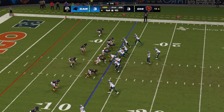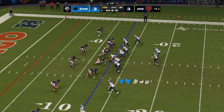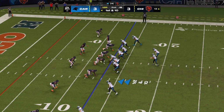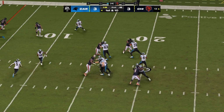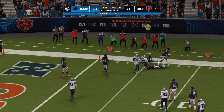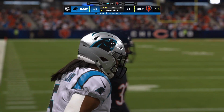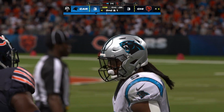From the 13 now, they work on 1st and 10. Young will set to throw. That'll be caught right side. Chenault with it. And he's tackled a yard short of the marker. Good gain of 9 on 1st down.